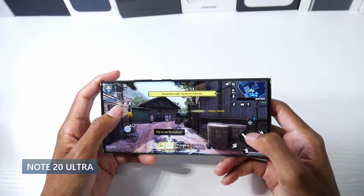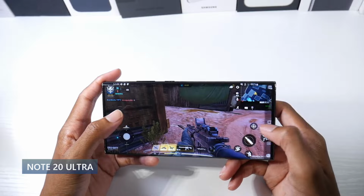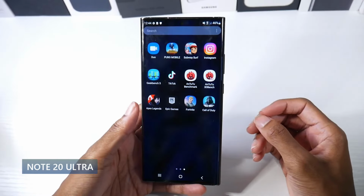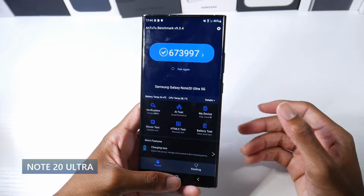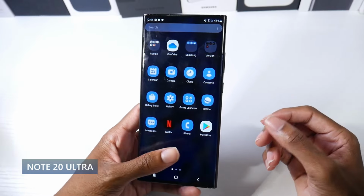Check out my full gaming test. It pretty much blew through every game that I threw at it. I was able to play PUBG, Call of Duty, Fortnite at great settings. So it's still a beast when it comes to gaming. And this was the last Note phone with SD card support. So you can put an SD card in here, get a ton of storage if you take videos and download a lot of content. You'll really enjoy that.